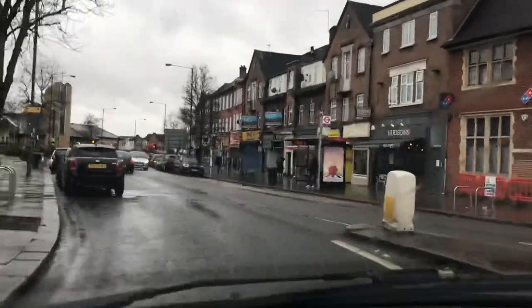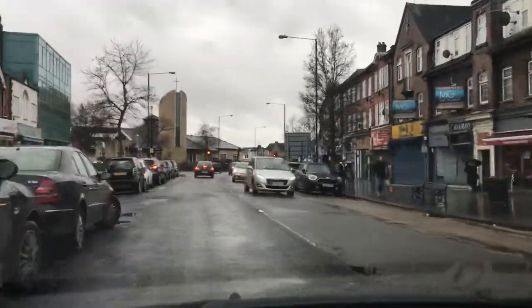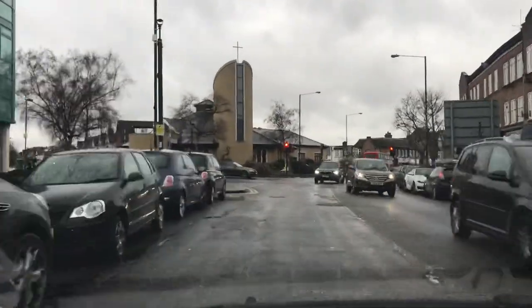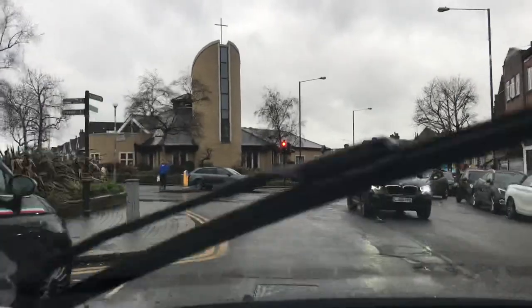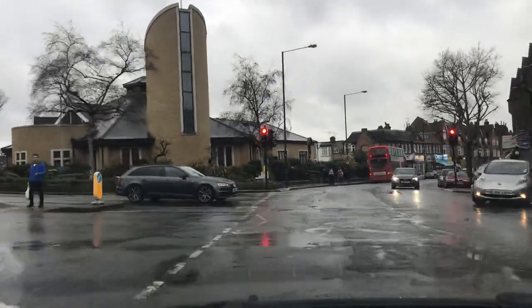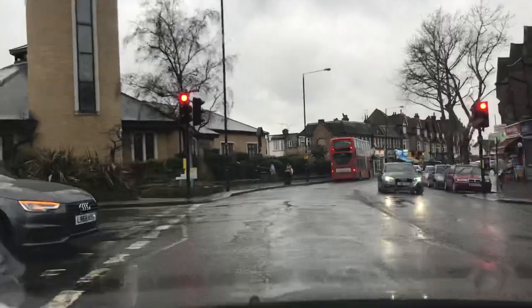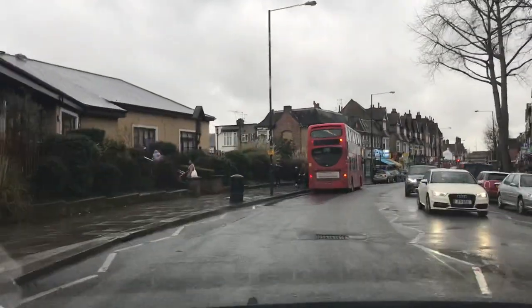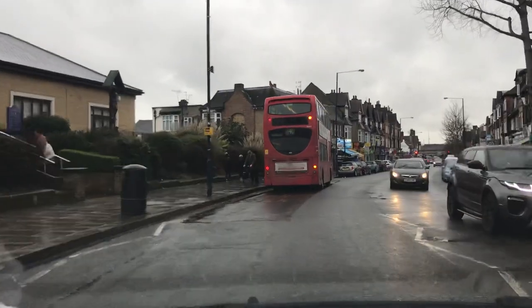Mill Hill Broadway, mate, yeah? Slow it down a little bit. You see that it's a red light, yeah? We can actually go stop at the solid white line, but the car behind you shouldn't stop behind us. Okay. So get to your solid white line, mate. Can you see the solid white line? Right under the light. I see it now, anyway. Bus, be concerned. Let the bus go.